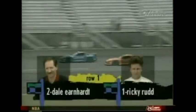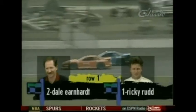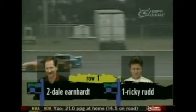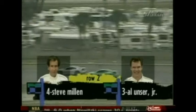In the first row, chosen by a draw. On the pole in the orange car is NASCAR driver Ricky Rudd alongside Dale Earnhardt in the teal car. In row 2, the green machine is Al Unser Jr., the IndyCar champion. And alongside is Steve Millen, who is a rookie representing road racing.